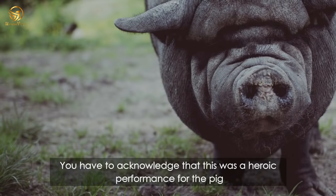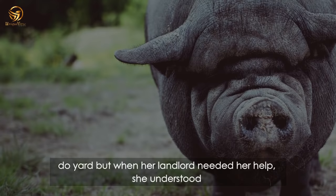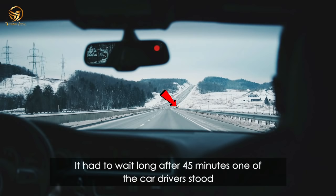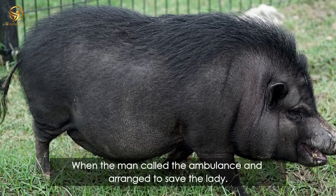The important thing is that while her landlord did not have an attack, Lulu never left the territory of the fenced yard, but when her landlord needed her help, she figured out how to open the gate. She rushed to the nearest highway, waited for an oncoming car, and lay down in the middle of the road. She did not have to wait long. After 45 minutes, one of the drivers stopped and went with the pig Lulu to the landlord's house, where he found her helpless. The man called an ambulance and arranged to save the lady.